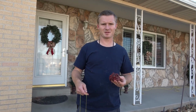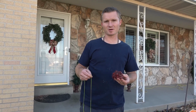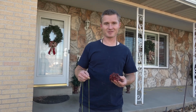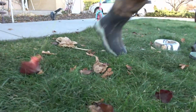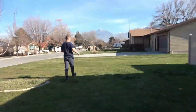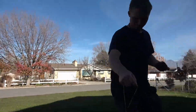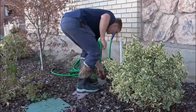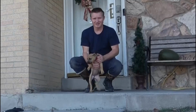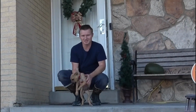Okay, so we're gonna be doing another little trailing training with Bindi. And we got permission to go into the neighbor's yard. So we're gonna start from the front yard today. And yeah, let's do another trail. Alrighty, so we're just gonna let her down pretty close to where the trail started and see what she does.